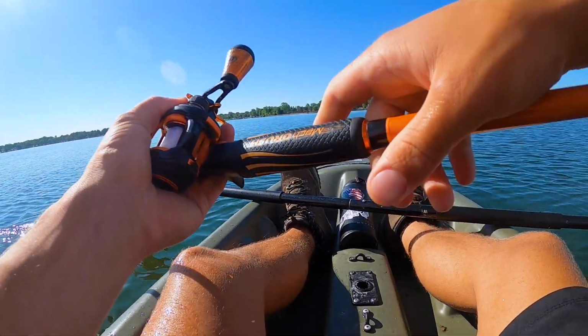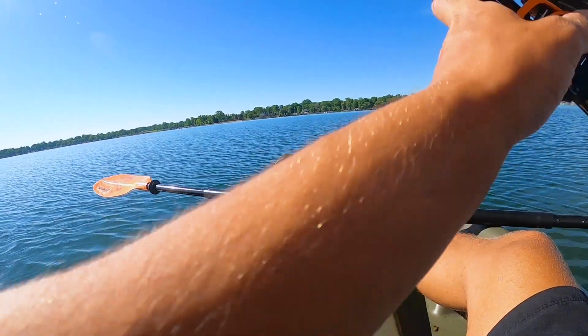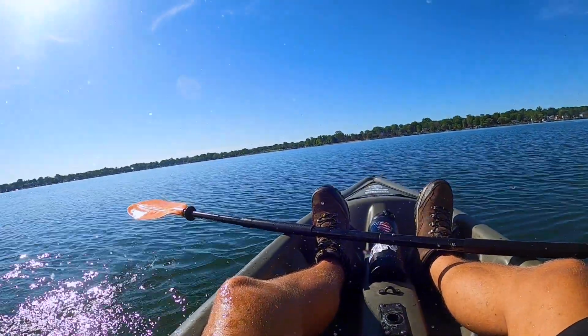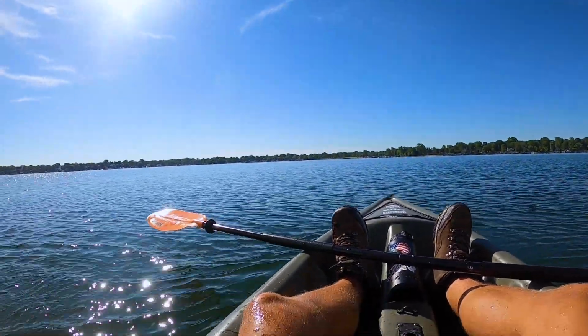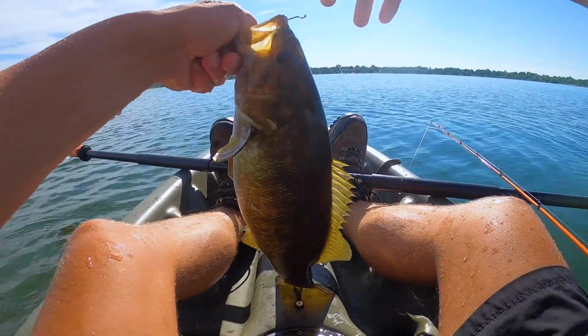This is a big old smallmouth for sure. Smallmouth love to jump in this lake. Like, I don't know why. Jeez, he's airborne, dude. Come here, mate. Oh my gosh, he's a fighter. Oh my goodness gracious. He's not even that big, but he's a fighter.